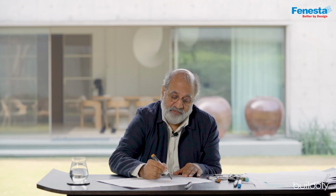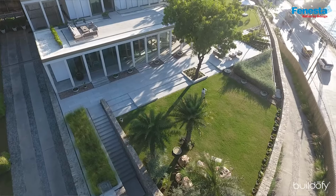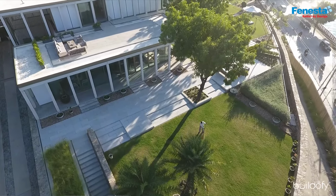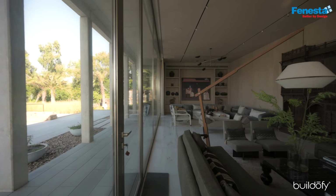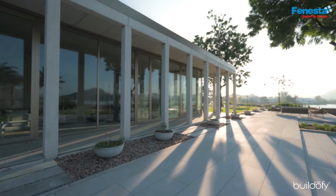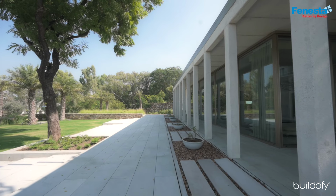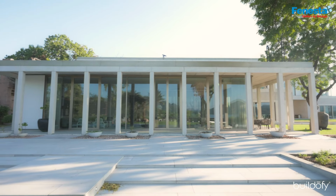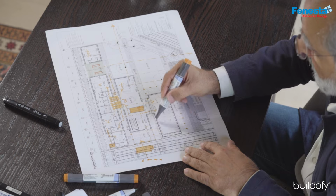As we move from the entrance towards the garden side, towards the north side, we have the entire entertainment area. The entertainment area is 60 feet long and about 20 feet wide. We have a set of columns all around, which creates a deep veranda protecting the pavilion building, which is made only out of glass and, in some solid areas, out of fabric.